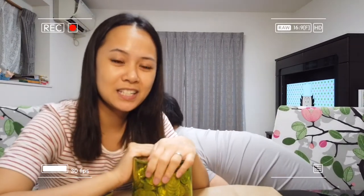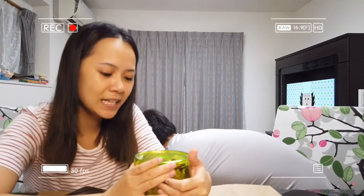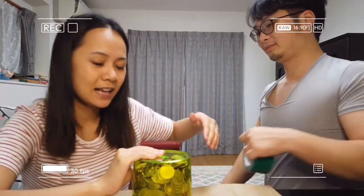So, ayan, we're just going to count all of these coins. Tapos kasi, we've decided to count it na kasi meron kaming paggagamitang importante. And so, ayan, let's get it on! Let's count it!